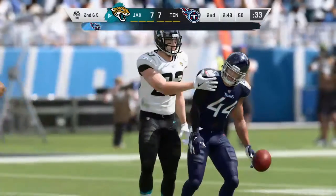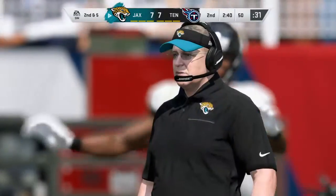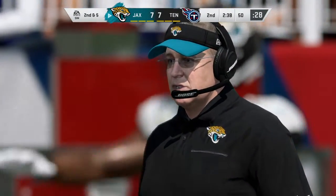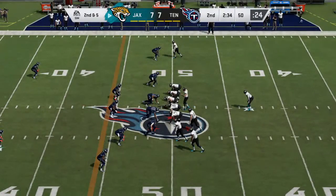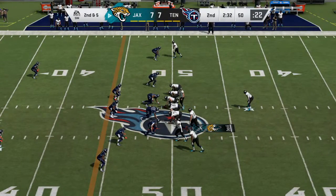Nice rhythm throw there on first down. He located his tight end, made it a nice easy pitch and catch. Hoping he can break a tackle or two. Wasn't able to do that there, but still good yardage. 2nd and 5 after the 5-yard completion on first down.